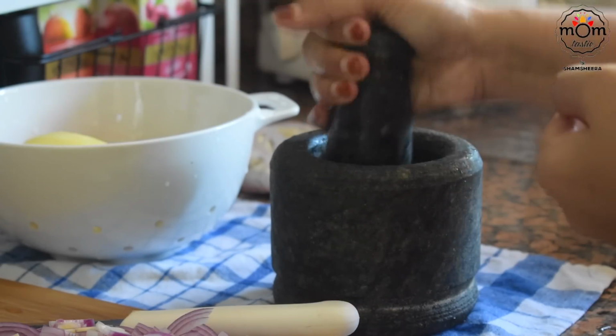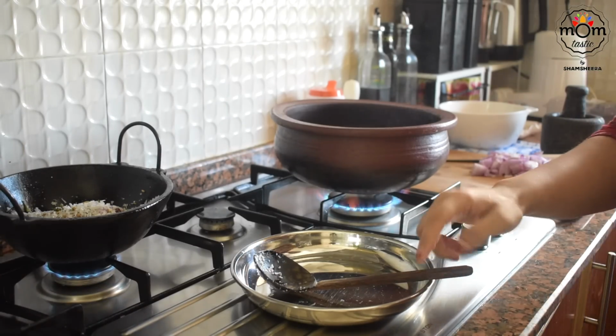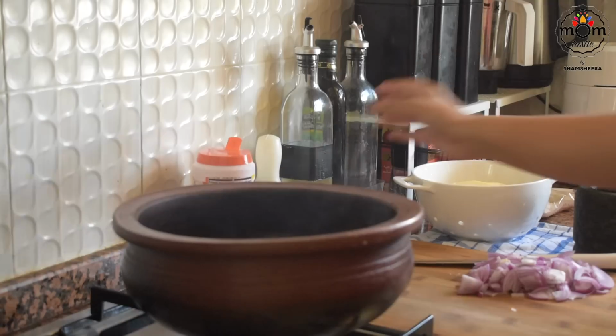Crushed a small piece of ginger, 4 cloves garlic, and 3 or 4 green chilies. Meanwhile, don't forget the coconut. Keep roasting in between so that it doesn't burn.